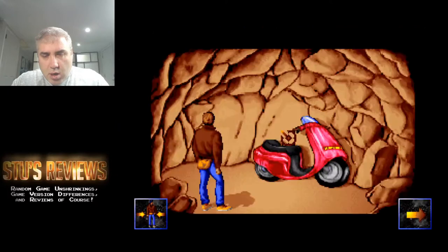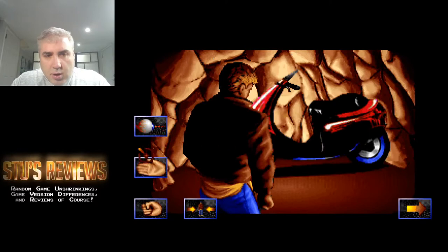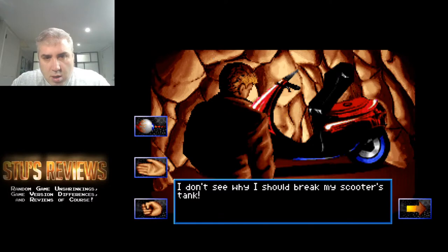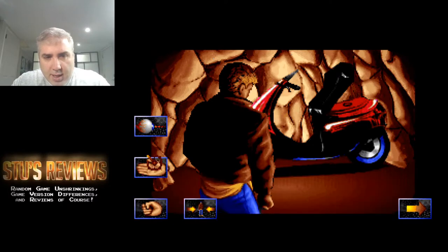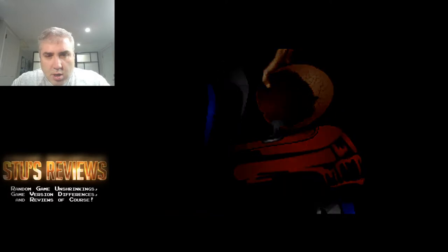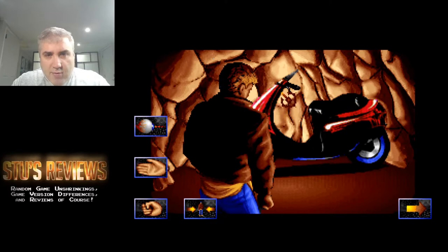Oh, what a weird thing here. Okay, let's go in here. Yep, it is my bike, even though it didn't look anything like this place. So can I fill up the bike? I missed the screen, but who cares? I lift the seat. I don't see why I should break my scooter's tank. Oh, that's punching? Is that what that is? I fill up the scooter. Okay, can I drive the scooter now?